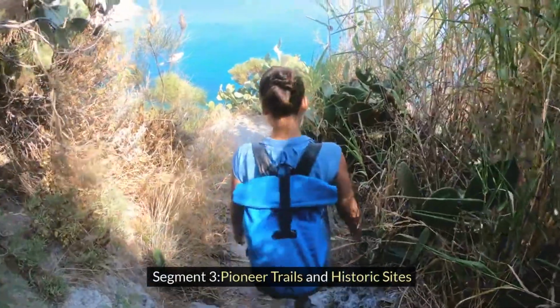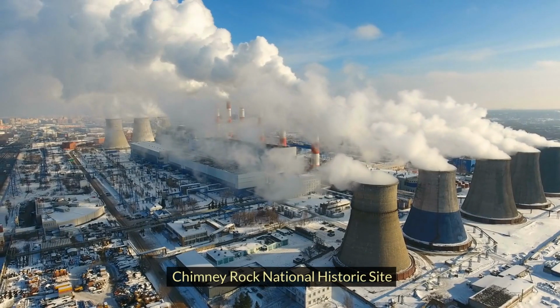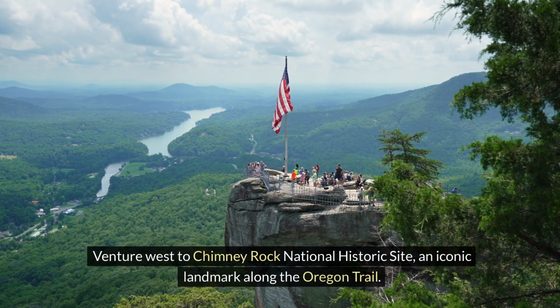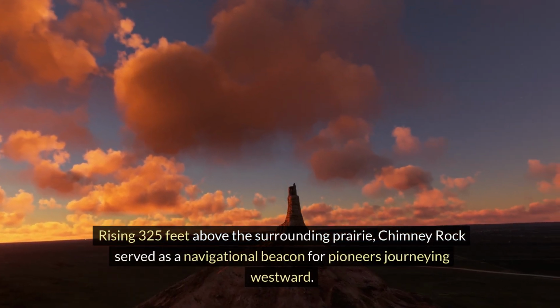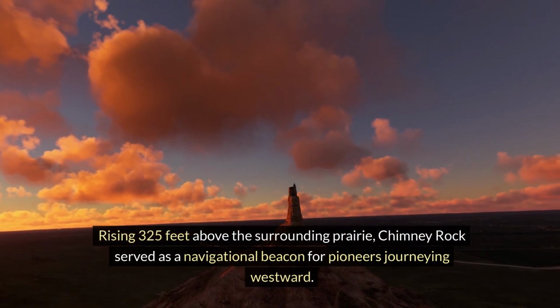Segment 3: Pioneer Trails and Historic Sites. Chimney Rock National Historic Site. Venture west to Chimney Rock National Historic Site, an iconic landmark along the Oregon Trail. Rising 325 feet above the surrounding prairie, Chimney Rock served as a navigational beacon for pioneers journeying westward.